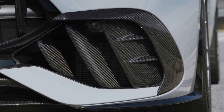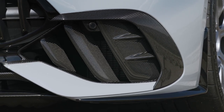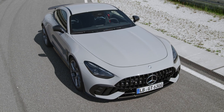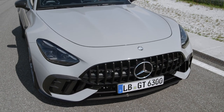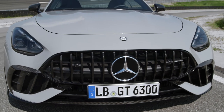On the outside, the GT63 Pro comes with the AMG exterior carbon fiber package. This includes a front splitter, trim strips on the side sills, a rear diffuser, and a fixed rear wing, all crafted from high-quality carbon fiber. This package not only looks aggressive, but also enhances the car's aerodynamics.